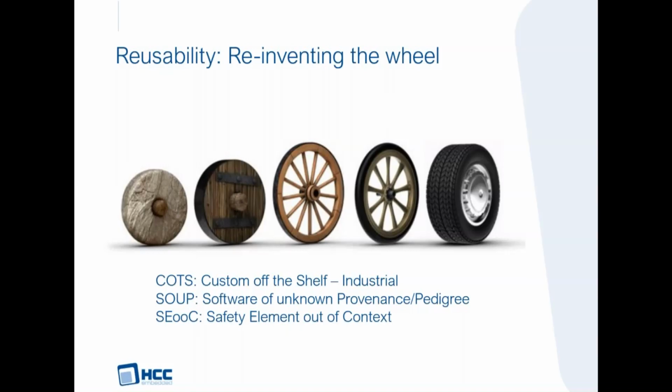In medical, they use the term SOUP, which is software of unknown provenance, or pedigree. Personally, I don't like having the term unknown in the middle of my safety project. I find this a bit uncomfortable. But I think the guys who nailed this and got this into much better shape altogether were the automotive guys, who went for the safety element out of context definition, which is included in the 26262 specification.